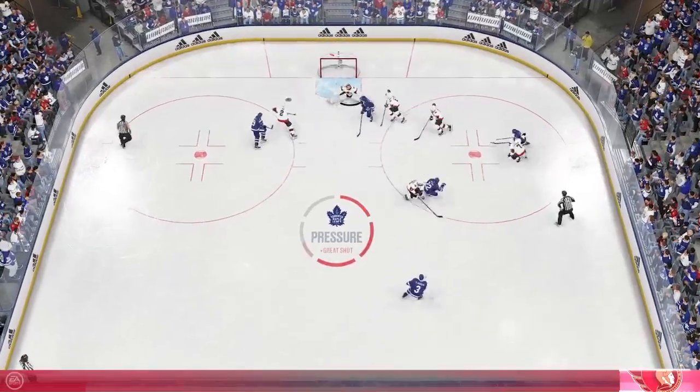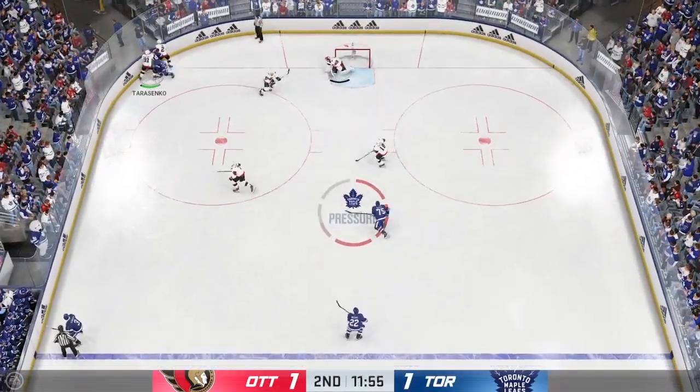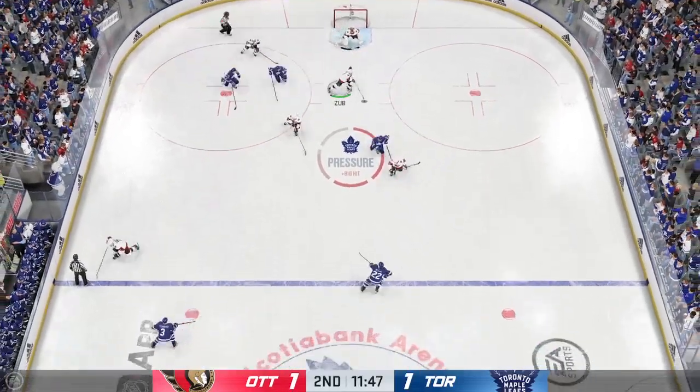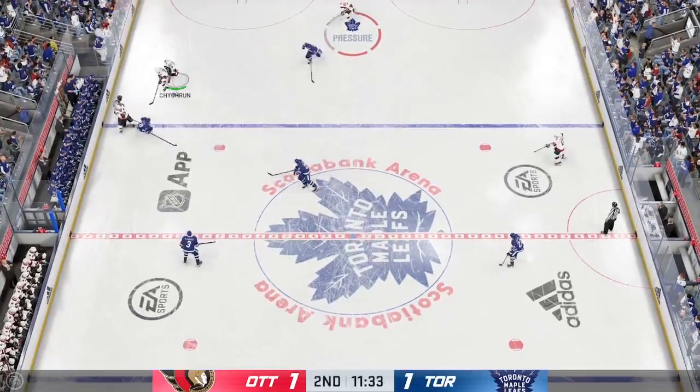Toronto's won the faceoff. Oh, stopped it! What a save on the play! And there's nothing technical about that. That is all about the will to find a way to make that save. Incredible, James. Here's a short pass to Chychrun.